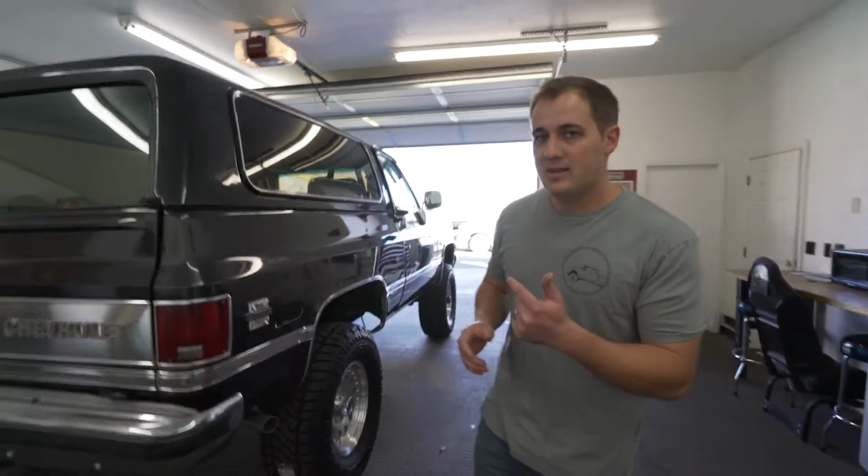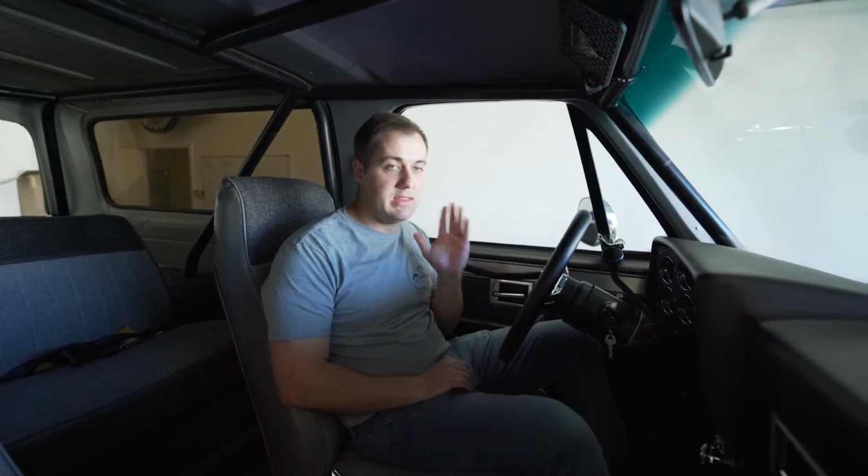Let's go hop inside because I think the inside is my favorite part of this thing. Here on the inside, I freaking love this thing. I think the majority of the work that we did on this truck, besides wiring, was interior.